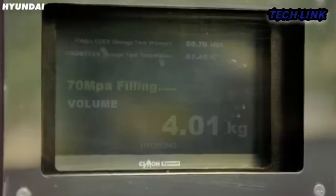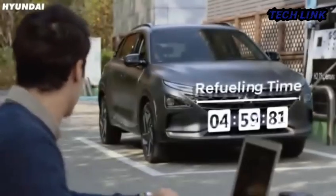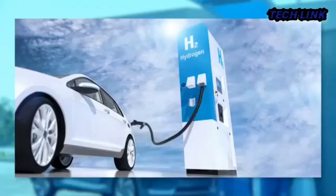Do you think that we should switch to hydrogen as a fuel in our combustion engines? Please share with us your thoughts.